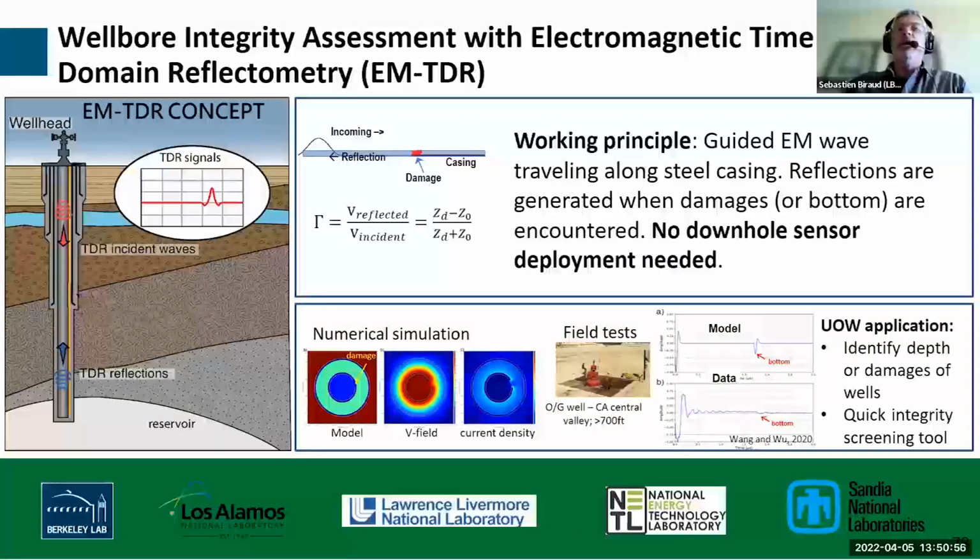Another technique that we use for characterization and that I would like to present is a borehole characterization tool that LBNL is developing with one of our colleagues, Yuxin Wu. The principle is based on guided electromagnetic wave behavior in the megahertz to gigahertz range. It's a non-invasive method, meaning that it does not require workover rigs or downhole sensor deployment, which is very, very nice. It's intended as a quick screening tool to identify borehole damage. It is fast with a simple survey setup and completion done in minutes. I mean, it has a lot of potential.